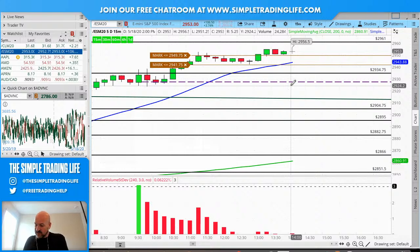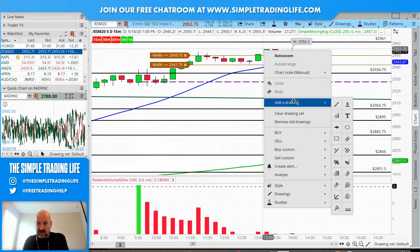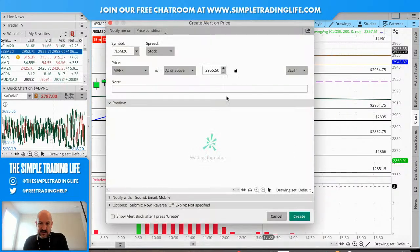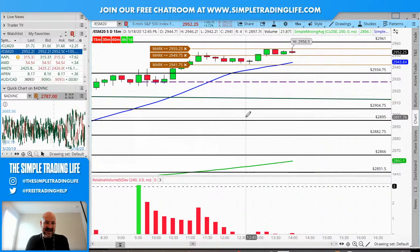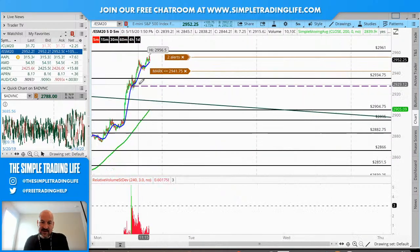So right now, we're in a holding pattern right here. Let me set an alert back up to this side as well. And if our alerts go off, then we'll know what's going on here. Okay, so we have that set. Now, let's go to a 5-minute chart. These are the three that I predominantly look at.